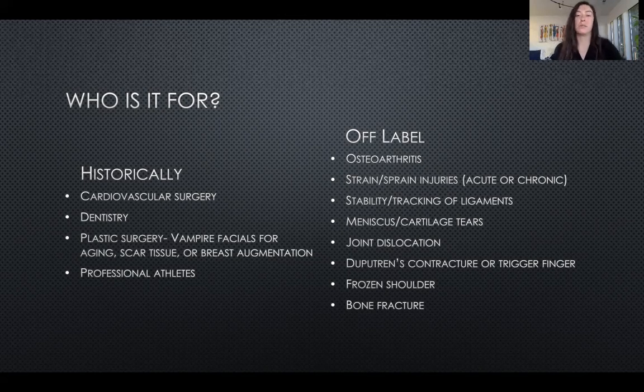Most of the time when I use PRP, though, it's usually for a variation of pain, especially knee pain. Your cartilage tears, your meniscus tears, osteoarthritis in the spine even, any strain, sprain, injury, or chronic pain anywhere, for a dislocation to help to heal up that tissue in the labrums. I've also been using them for Dupuytren's contractures or trigger finger, when your fingers can get stuck in certain positions, or frozen shoulder, which is an inflammatory condition.